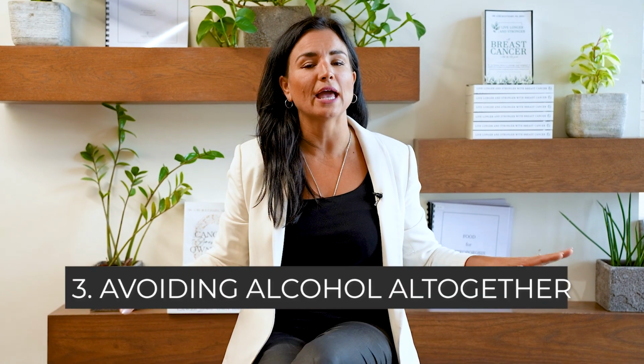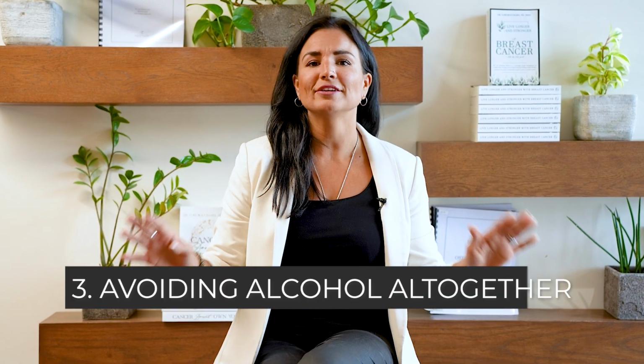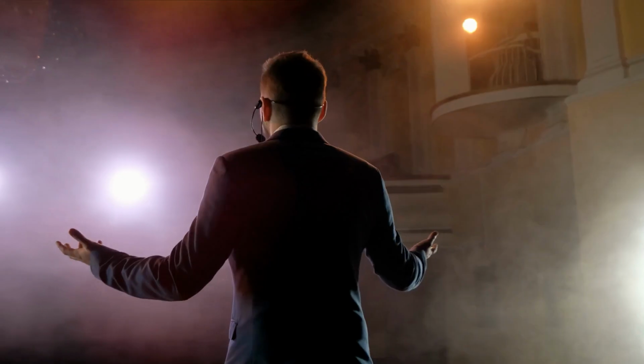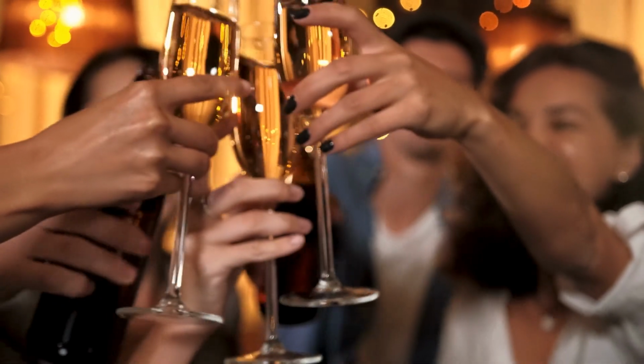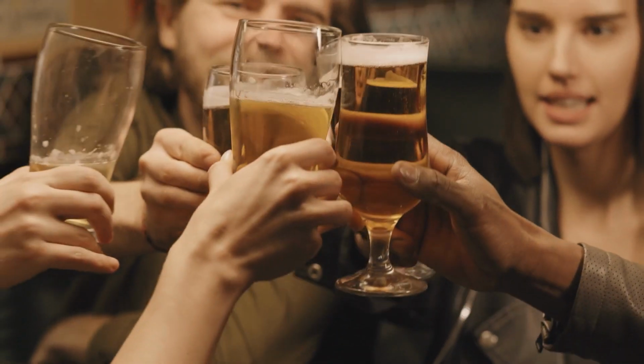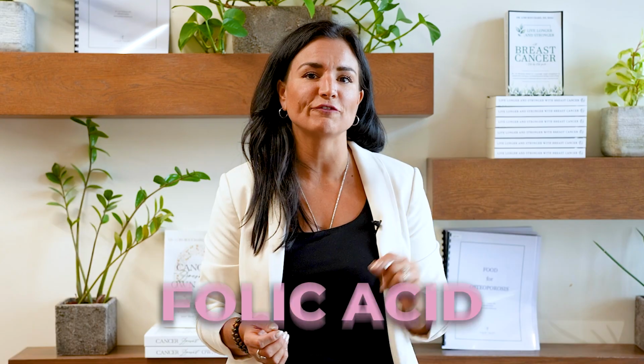The third precaution that I would take is avoiding alcohol altogether. And I understand maybe that's not realistic as a movie star and someone who's in the limelight and a lot of social events, feeling the need to have more alcohol, but there is a drastic increased risk of cancer onset with or without this genetic predisposition. If you do need to have alcohol or you have some and it's just socially once in a while, then make sure that you are supplementing with vitamin B6 and folic acid.